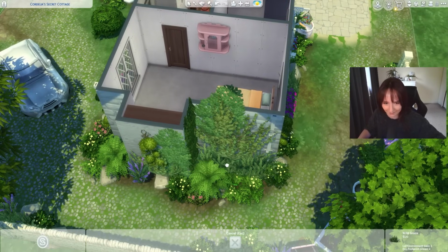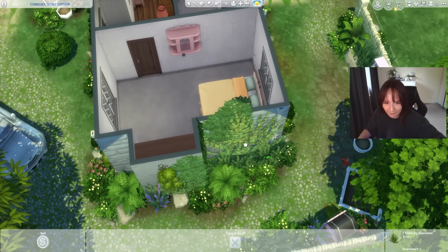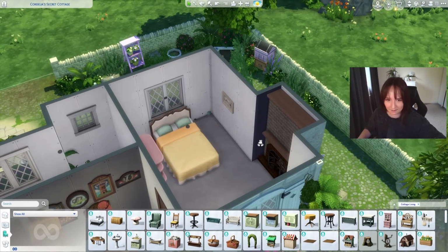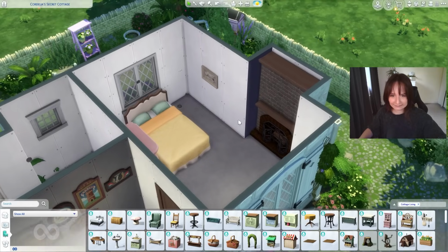I don't like the way... I love the way I did all these plants, but they're all clipping through the walls and it's not very fantastic for us, you know? Look at this, all clipping and I don't want it to be clipping. I need it to be out. Out, off you go. Out, away. So that's the main bedroom.